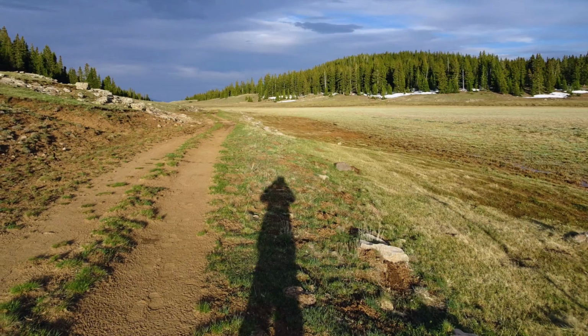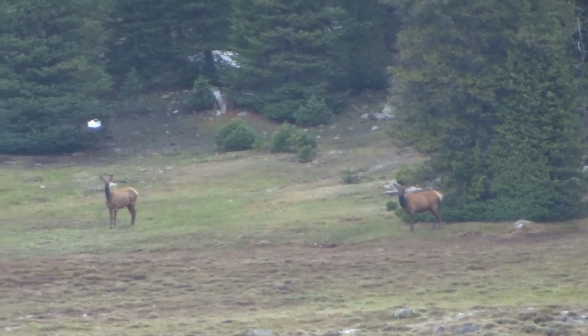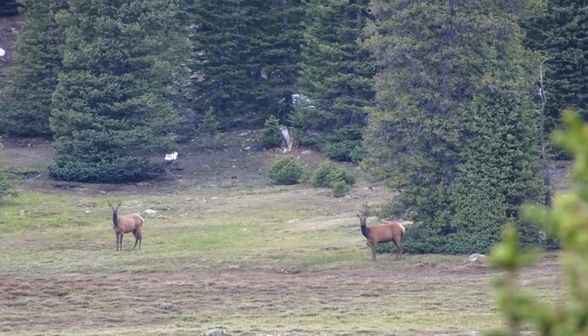So after a fun hour back down in the meadow, we actually went up the other way from where I went earlier and saw some elk. Devin got some really good video of it. He used his stalker skills and got pretty close to him and got some pretty good video on his phone there.